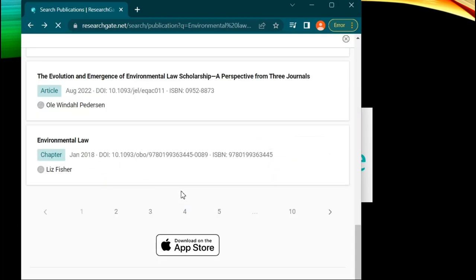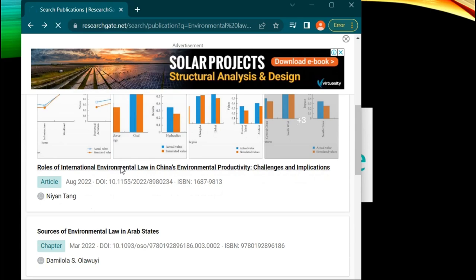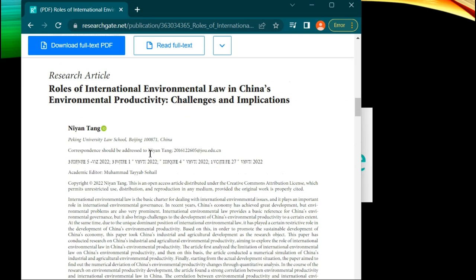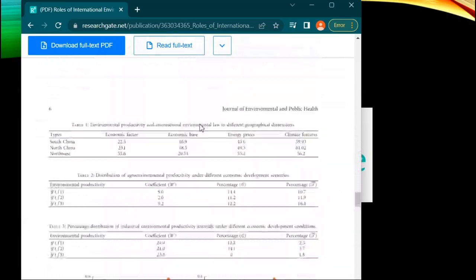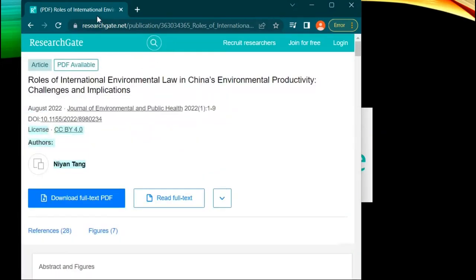But in some situations or instances, you can read it on the site. Yes, I'm looking for one that I can easily read on the site for you to see. I think, yes, I found one. So it's a research article that is written on the roles of international environmental law in China's environmental productivity, its challenges and implications. So you see, everything is written here. You just have to easily download it, read it, take the information that you need, and you are good to go. So be sure to check out researchgate.com, and it will be of great help to you.